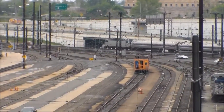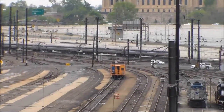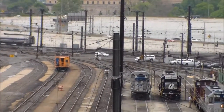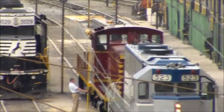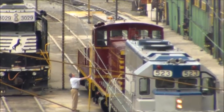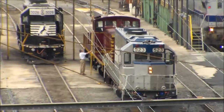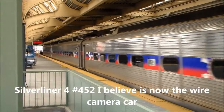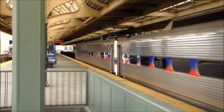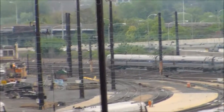A regional leaving with a Keystone consist. And at the same time, they're checking the height on the SW1500 to see if it's going to fit in 30th Street, because it looks like it's slightly taller than the Jeep 38H-3. So that's probably an Amtrak official doing that. This is the same set I was on this morning. Outbound Keystone.